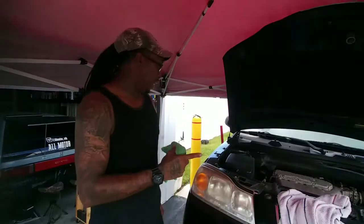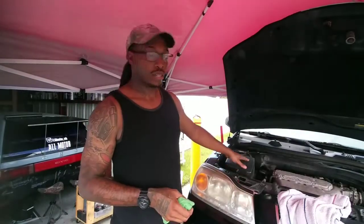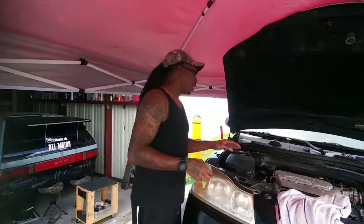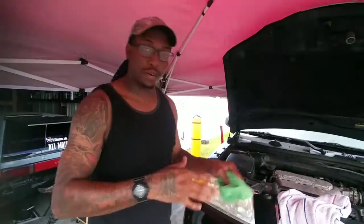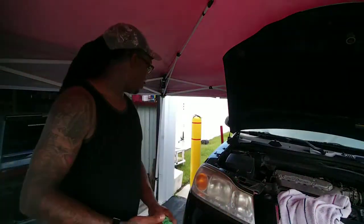All right, so you guys, I got the car jacked up. I'm gonna start disconnecting this air box, and then take off the intake here, just kind of free up some room. That way I have some area to put my hands and stuff, and I'm not cramped up trying to fight myself and waste time.